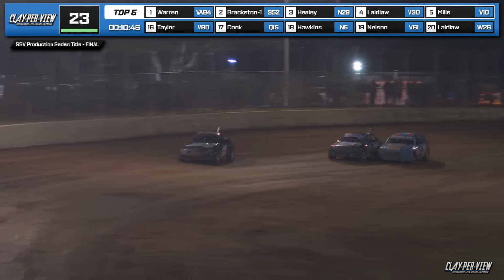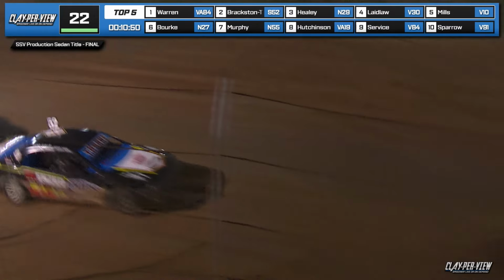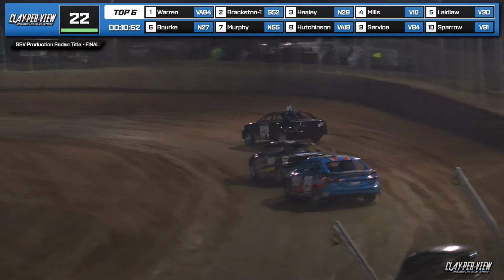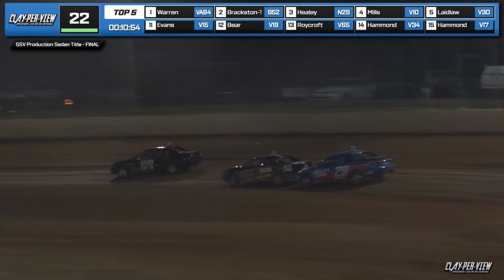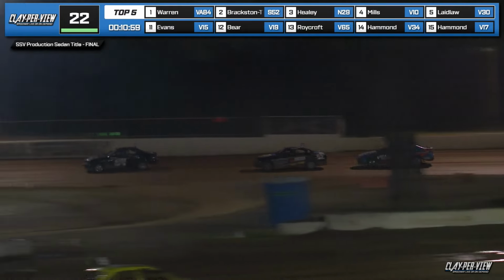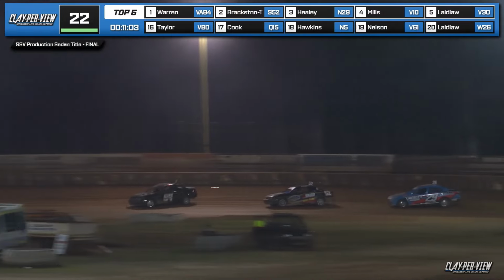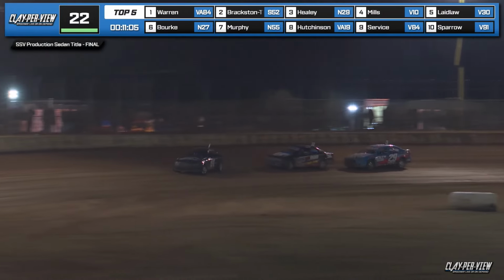Thorne gets a bit sideways, opens the door for Healy. And as quickly as the door was open, bang, back in your face, she's shut. And Healy stuck back to 3rd again. Thorne did a good job of making sure there was no way to get past on the inside. And Thorne hangs tight with your leader in Brad Warren.